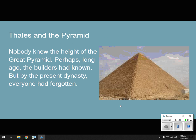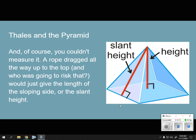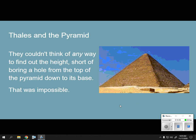So nobody knew the height of the Great Pyramid. Perhaps long ago the builders had known, but by the present dynasty, everyone had forgotten about it. And of course, you couldn't measure it because a rope dragged all the way up to the top, and who was going to want to risk that, would just give the length of the sloping side or the slant height. Thales wanted the actual height from the base straight up to the tippy top. So they couldn't think of any way to find the height, short of boring a hole from the top of the pyramid down to its base, and that was impossible.